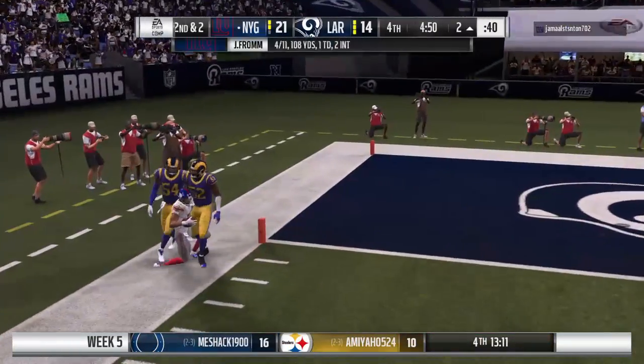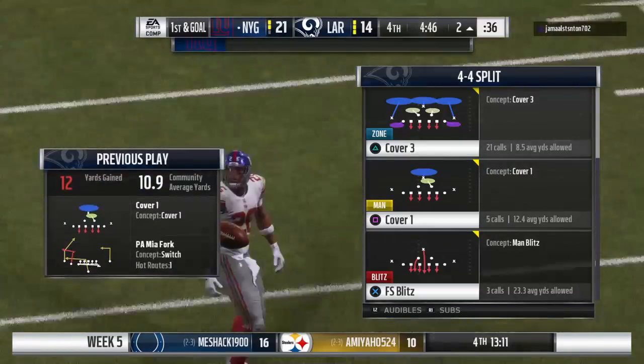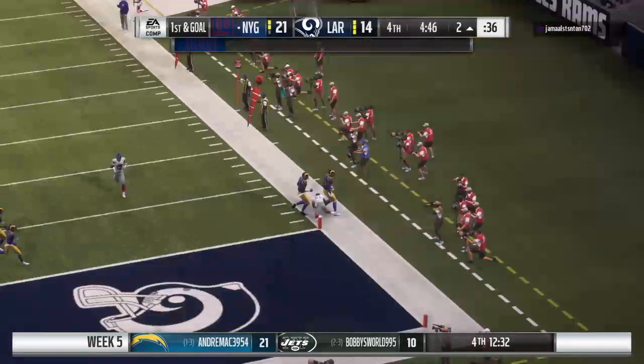Do they have to use timeouts? What are they going to do to stop you? You're taking charge. He had the touchdown earlier. This one's going to get him a 1st down.